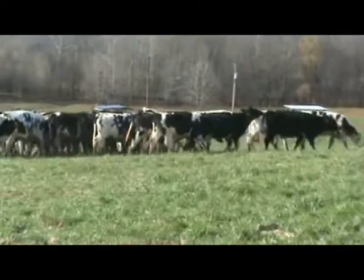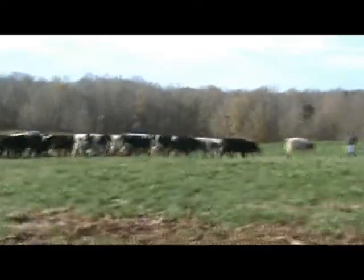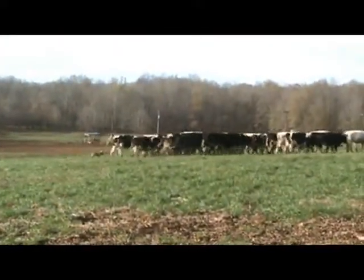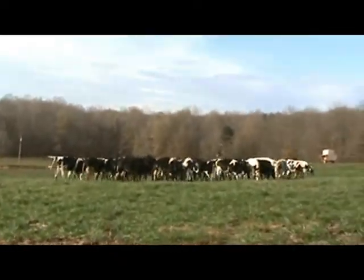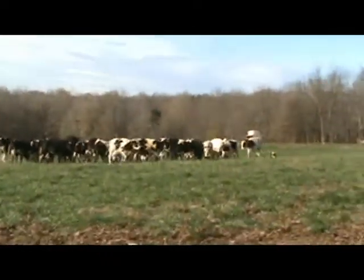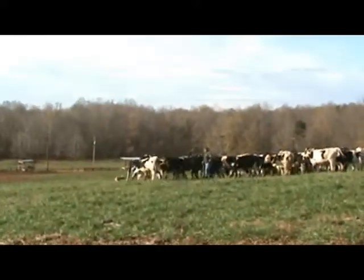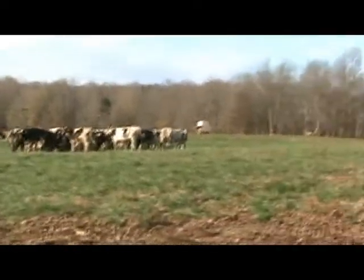Just walking around a little bit, not giving any voice commands at all to her, just letting her bring the heifers towards us and just letting her balance and do whatever she needs to do just to keep those heifers gathered up, keep them right there at us. Probably make a few circles right here.